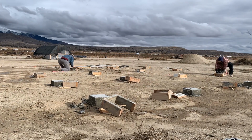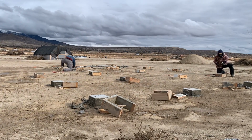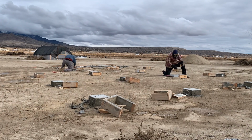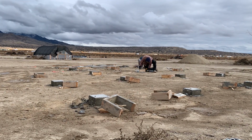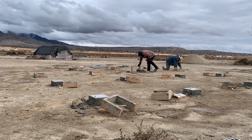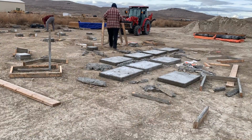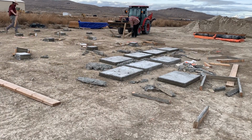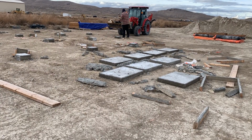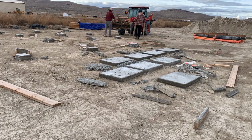All the forms are off of the stepping stones, off of the piers, and off of the other set of stepping stones. Now we just have a big disastrous mess out here of extra concrete pieces and form pieces. So we're gonna grab the tractor, bring it over, and just load all the stuff up and take it away.